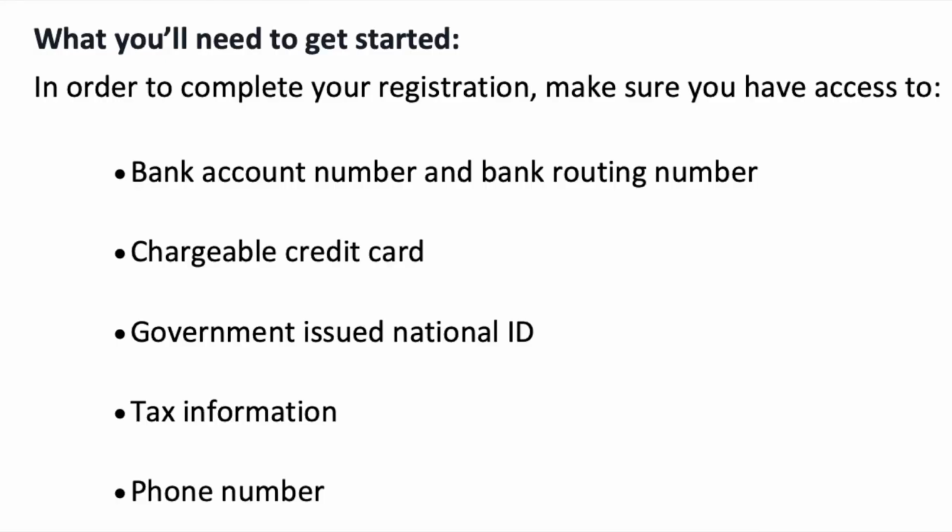Everything you're going to need is your bank account number and bank routing number, a chargeable credit card, a government issued ID, tax information such as social security number or EIN number for LLCs or other companies, and a phone number and address. They will even have you upload some bills to confirm that address. And after all this, they just started this like a year ago, they schedule you for an in-person interview and go over all the paperwork that you submitted. Basically just another way of confirming that you are who you say you are and everything that you've uploaded.